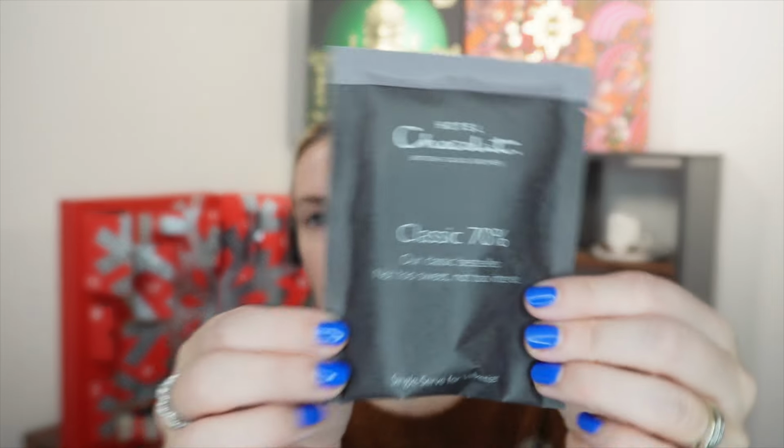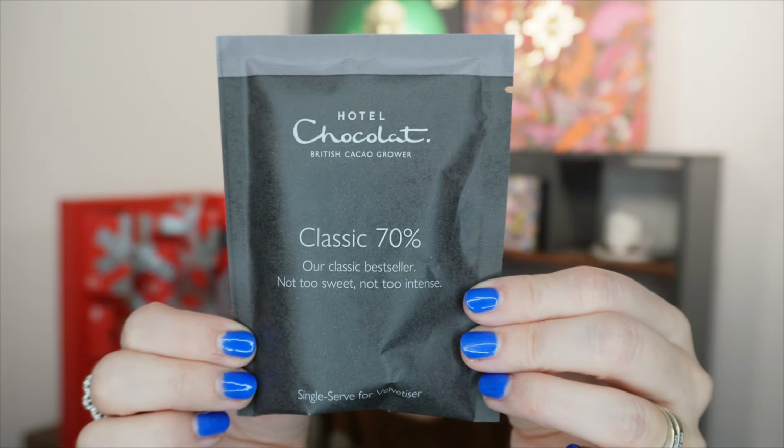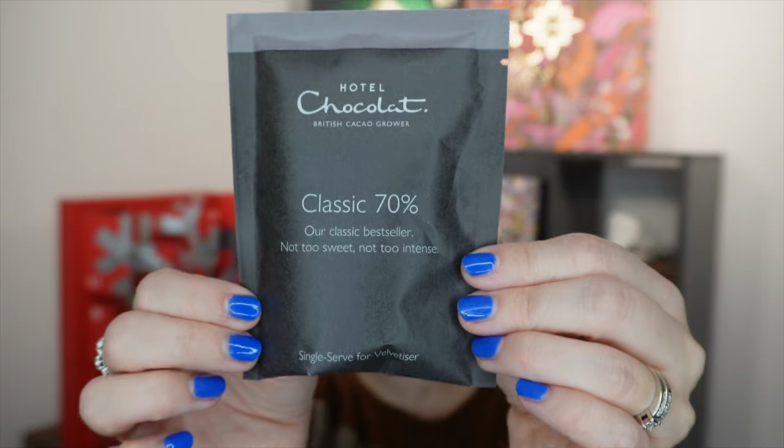It's a melting pot of milk and white with a cocoa biscuit crunch. Americans love adapting British ideas, and we decided to beat them at their own game. Well, there you go. Day 19, for cozying up with in front of a festive film. Another hot chocolate sachet. This one is classic 70%, so not quite as milky tasting as the milky 50% we also got in here. This is more of your classic traditional hot chocolate.